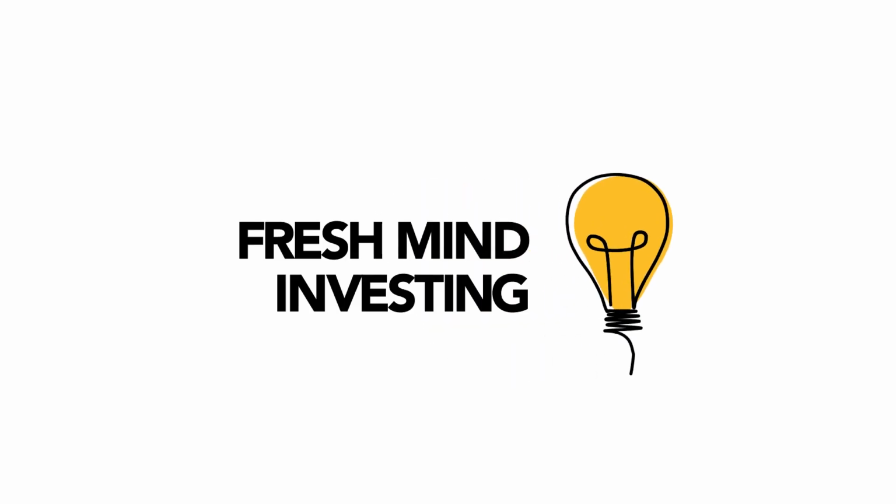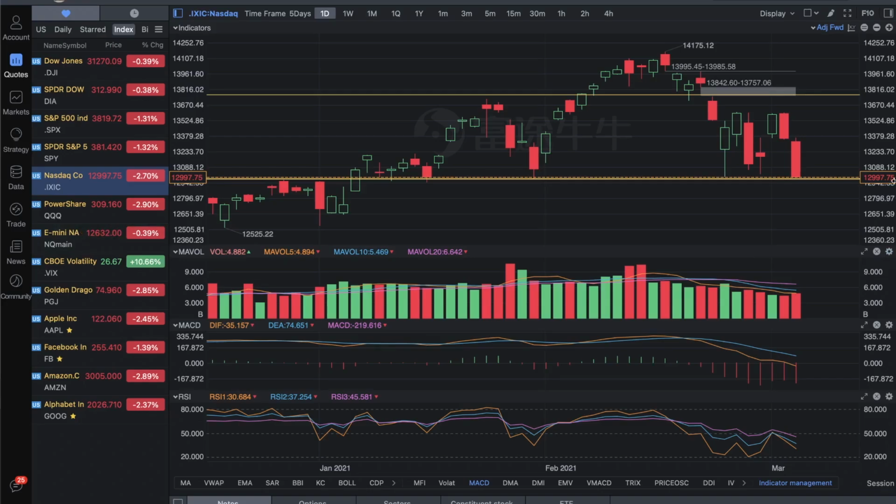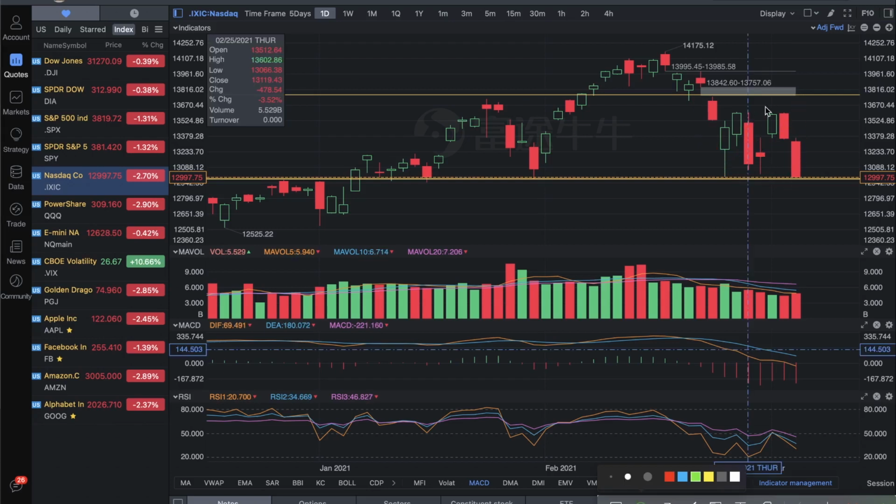Hi guys, welcome back. So the market was another battle today, but it's also somewhat expected, right? Because during the whole week last week, I have been saying that it would most probably move up and down, and it did. So that's why we were watching out for the bull trap and only buy what we are comfortable with during the dip.